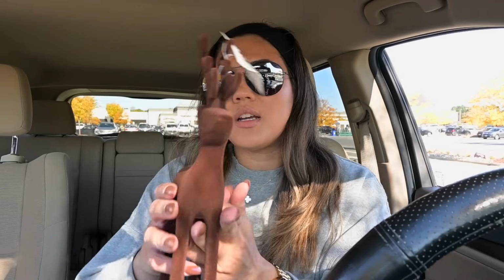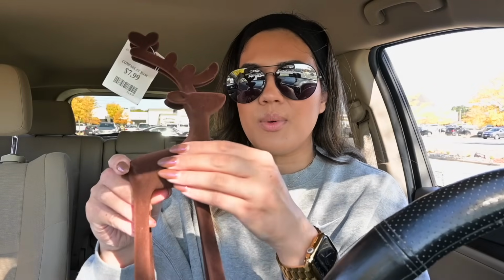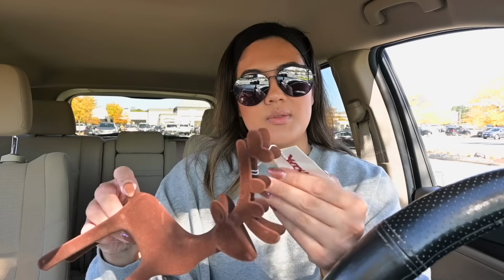And let's see those reindeers. So I got two of them. This one is like a suede brown, and I was gonna get two blacks, but I thought that was kind of boring. I thought I should mix it up a little bit. So this one is not suede, it's like a felt material. This one is $7.99. It's really durable. It seems like really good quality and heavy. So I think it'll last some good years.